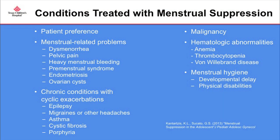You can have menstrual related problems such as dysmenorrhea or pelvic pain. You can also have conditions that can be further exacerbated during the menstrual cycle, such as migraines or headaches, malignancies, any hematologic abnormalities such as bleeding disorders, von Willebrand's disease, as well as menstrual hygiene, particularly for girls with developmental delay or physical disabilities. This can be a really hard time for both the patients and for the caregivers.